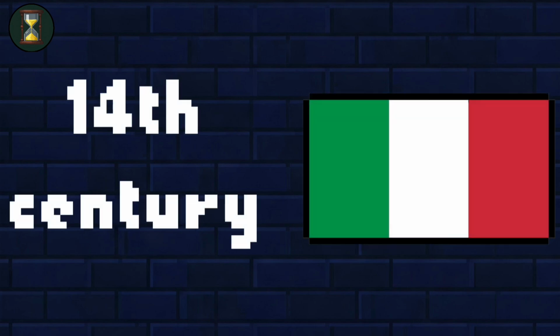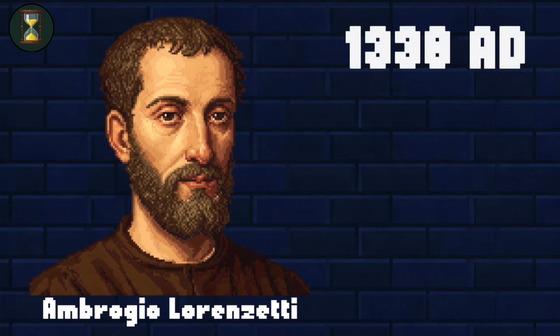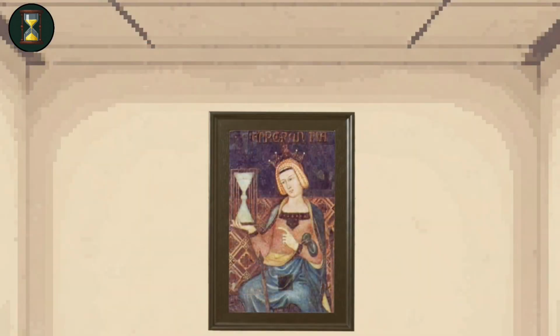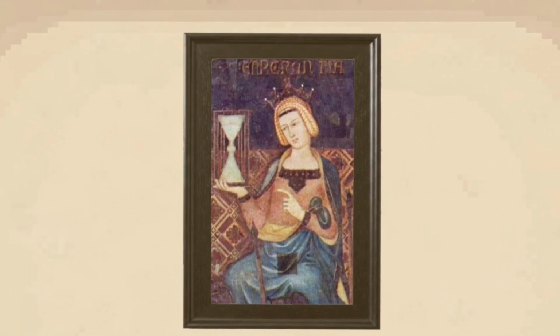The exact origin of the hourglass is uncertain, but concrete evidence of its use dates back to the 14th century in Italy. A fresco painted by Ambrogio Lorenzetti in 1338 in Siena's Palazzo Pubblico features an hourglass, marking one of the earliest known depictions.